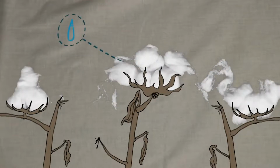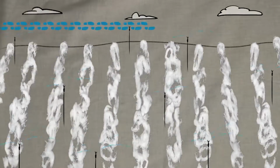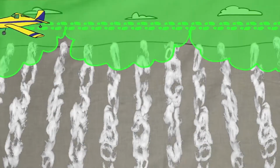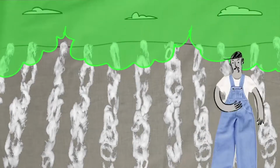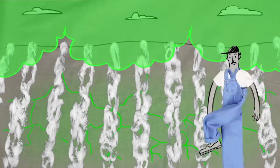2,700 liters of water are needed to produce the average t-shirt, enough to fill more than 30 bathtubs. Meanwhile, cotton uses more insecticides and pesticides than any other crop in the world. These pollutants can be carcinogenic, harm the health of field workers, and damage surrounding ecosystems.